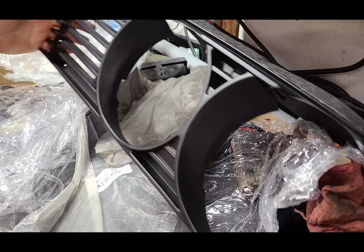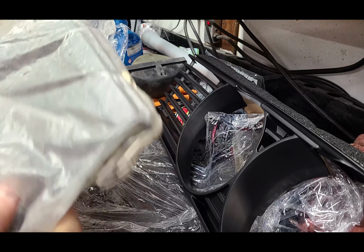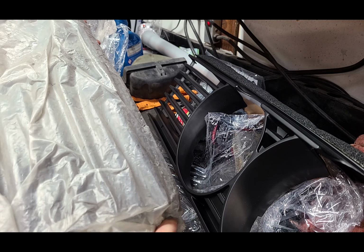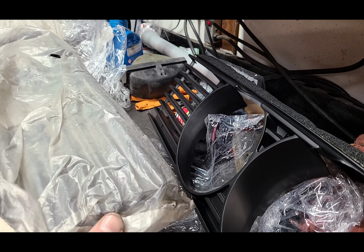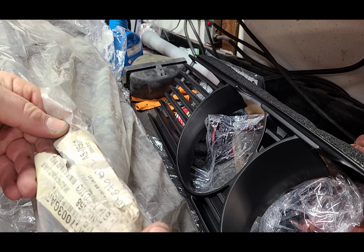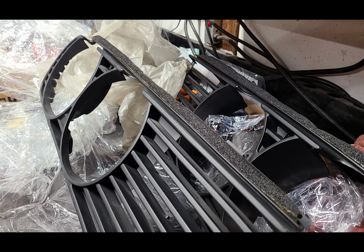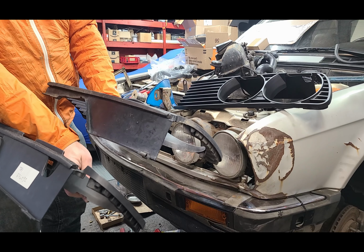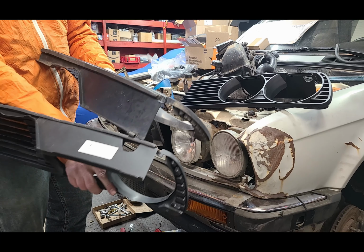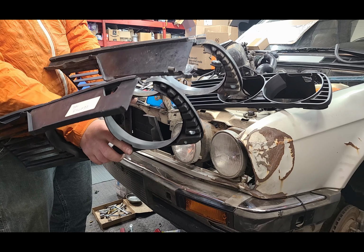So this is the driver's side. This is the passenger side. I think this was the one that was $9. It's got a really old decal on it. It looks like the grill. So you can see here, compared to the OEM ones, it's got a little hole in the top there. Probably for headlight adjustment, maybe?